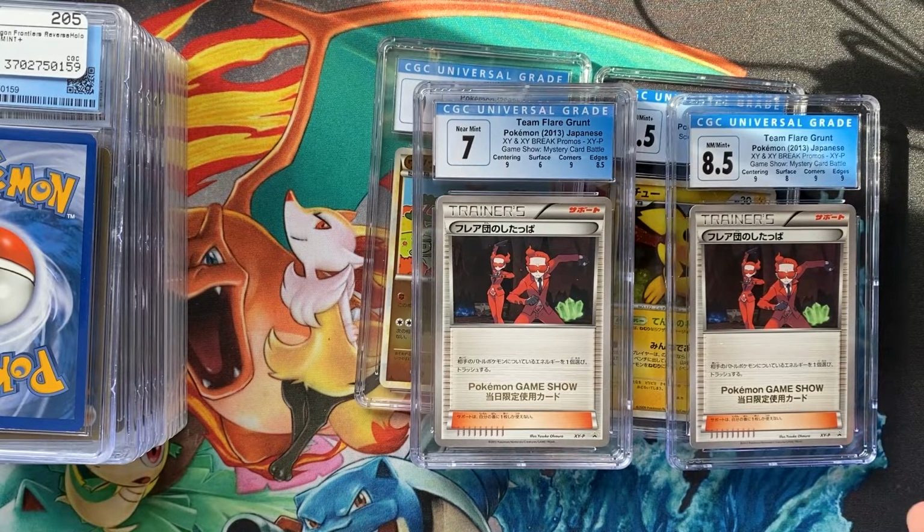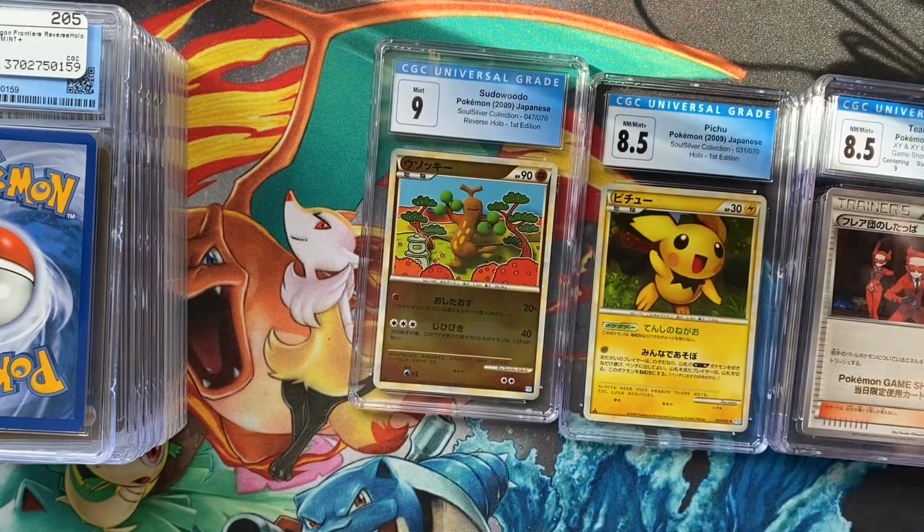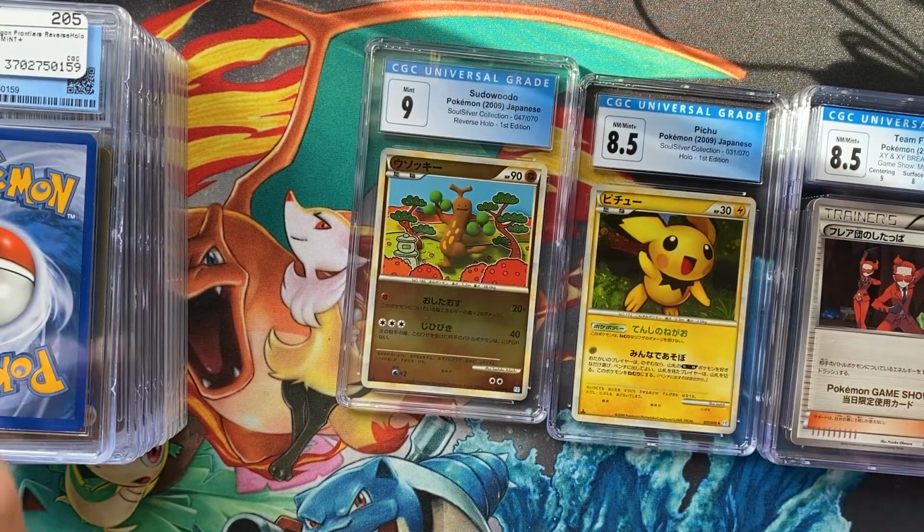And I have a PSA 7 copy of this card as well. Same thing there. The card itself looks immaculate. There is a dent, though, that ticks on the surface grade, drops it to a 7. I just picked this up because, to me, I'm paying less than $25 for an already graded, limited promotional card. I think that's a pretty good deal. I think that's pretty fair. I think 8.5 in this card is a very solid grade.